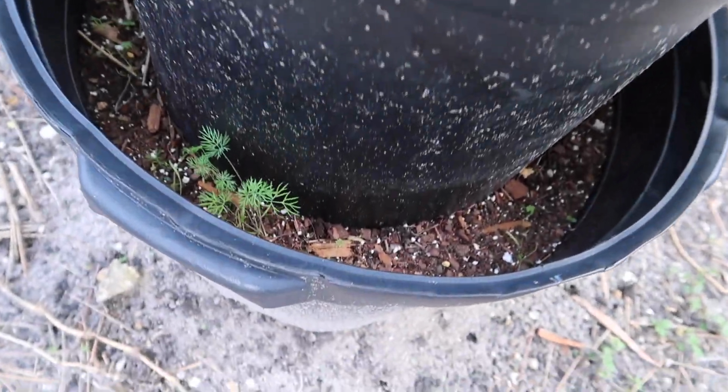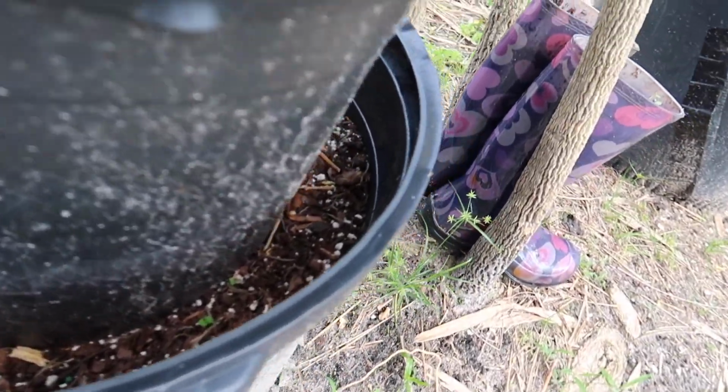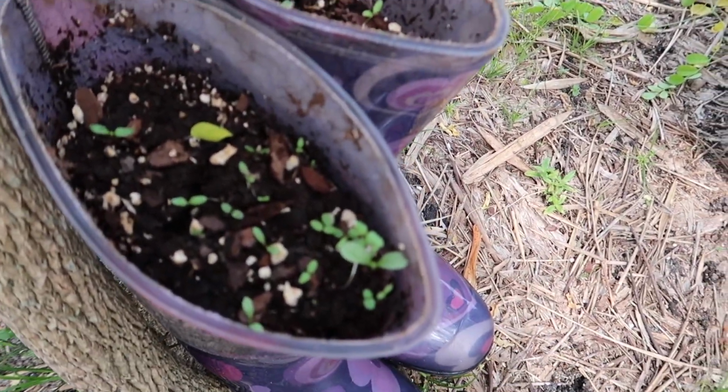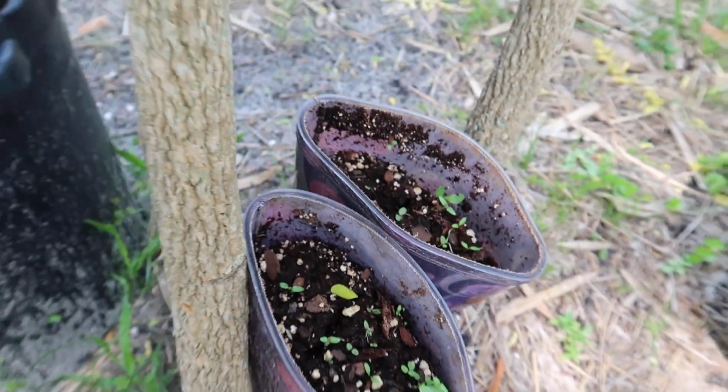And over here, there's one dill plant and a couple others. Maybe, no, yes, yes, we'll see how those do. But look at here, look at the boots. Look at the wildflowers. They're coming up and along.